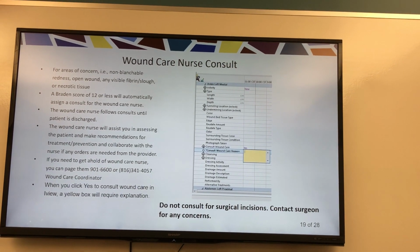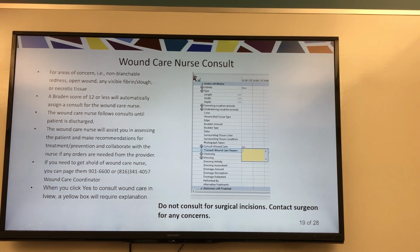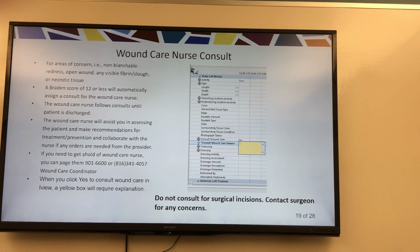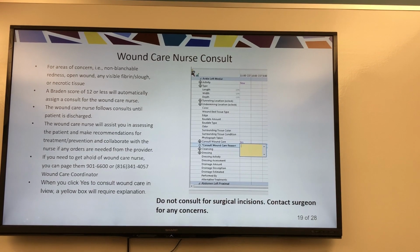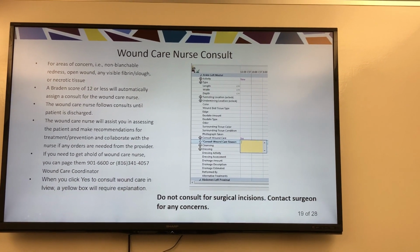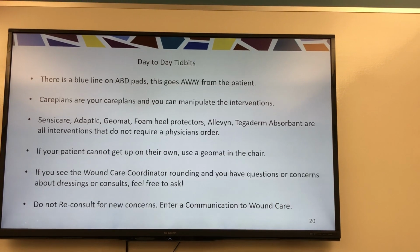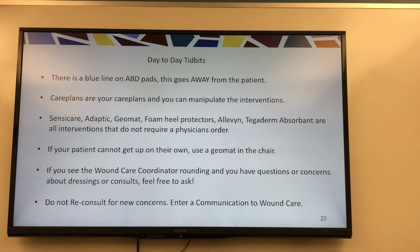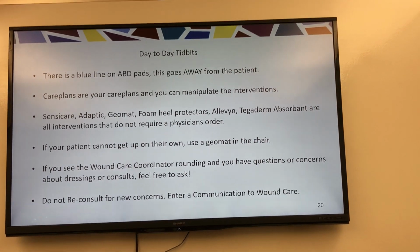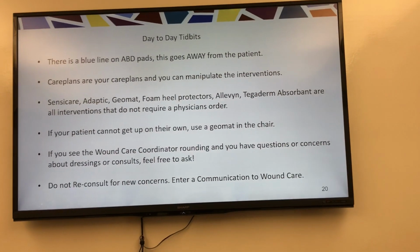Also, you don't want to consult me for surgical incisions. Surgeons manage their own incisions, and they like to keep their orders. If you have a complicated dressing that a surgeon's ordered, though, absolutely call me and I can help you go through it. So just some day-to-day stuff that Dr. Jones asks me to share with everyone.